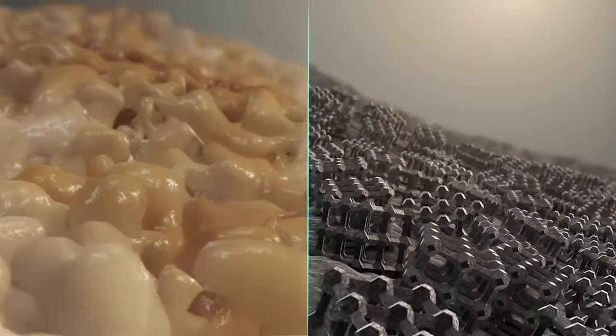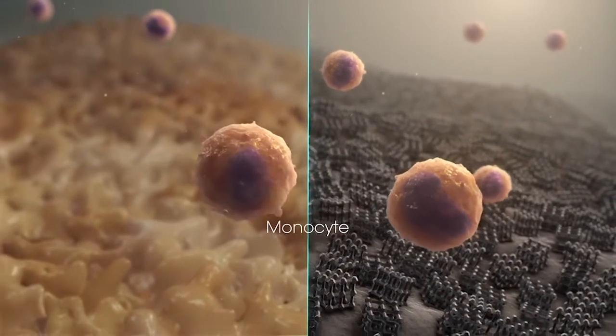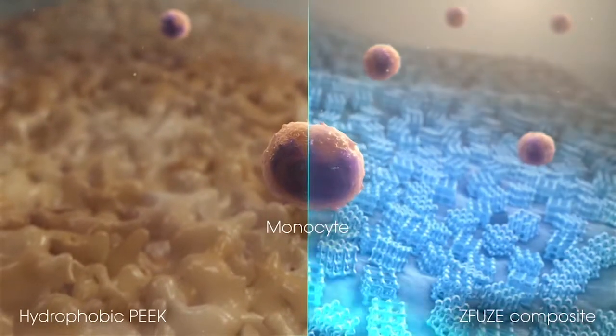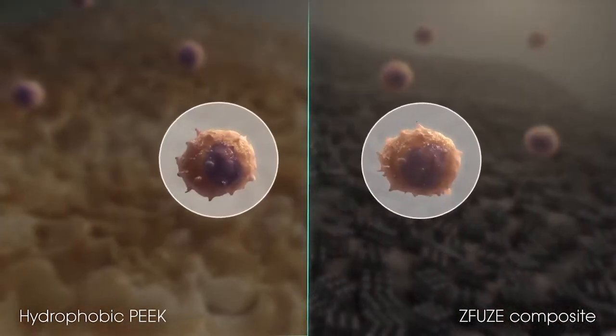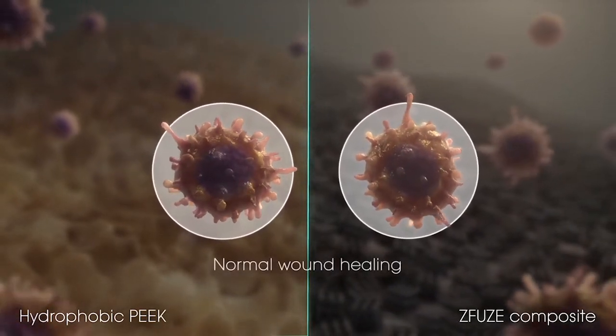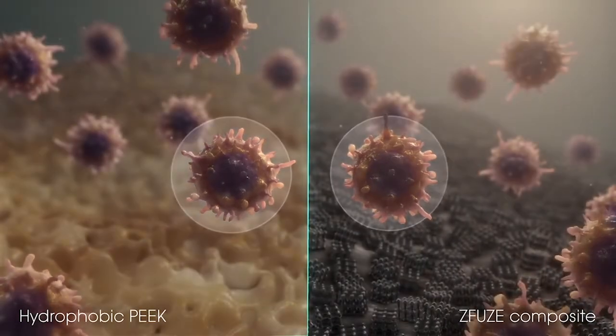Let's take a closer look at the macrophage response. As seen here, rat monocytes are introduced to conventional hydrophobic PEEK on the left and negatively charged hydrophilic ZFUZE composite on the right. The monocytes initially signal the M1 phenotype, commensurate with normal wound healing and the routine initial inflammatory response to wound or injury.